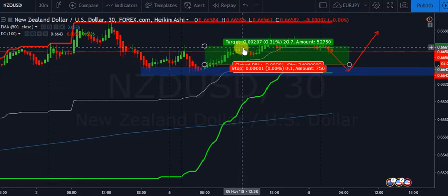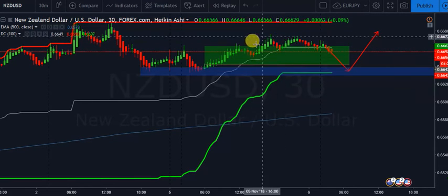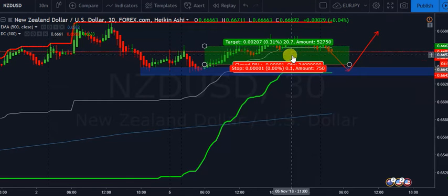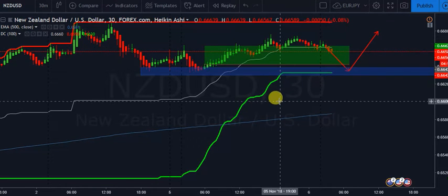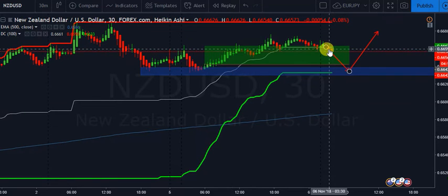And as you can see, the market continued to make higher highs and higher lows. However, I was not watching the market at that time, so we did not take advantage of those opportunities as well. But in regards to tomorrow, we have what looks to be another bearish push.